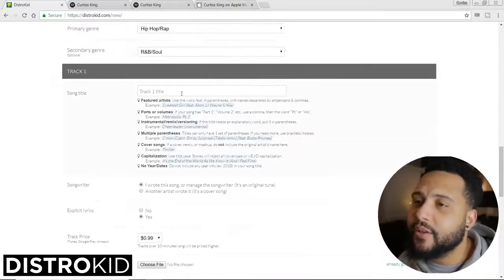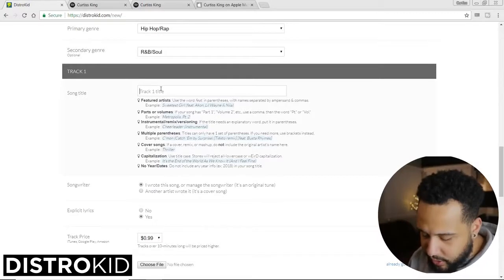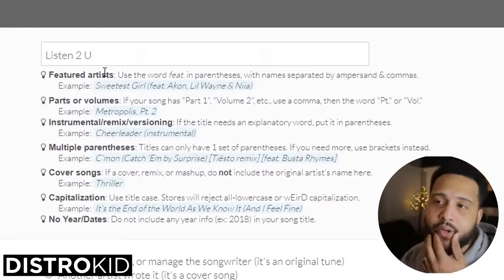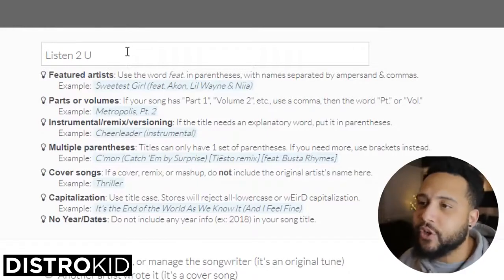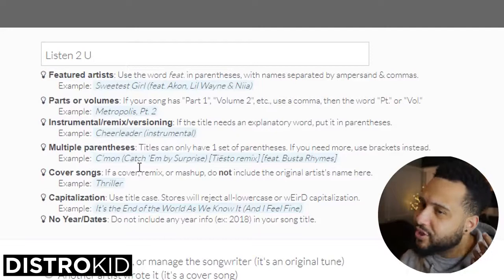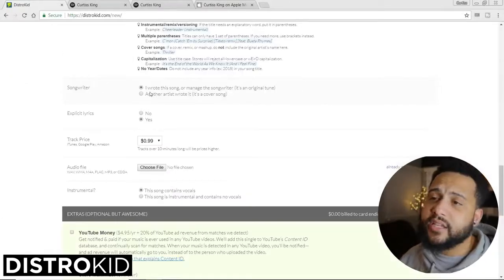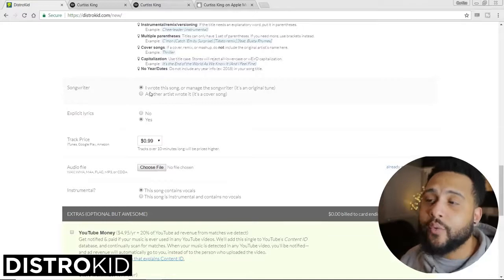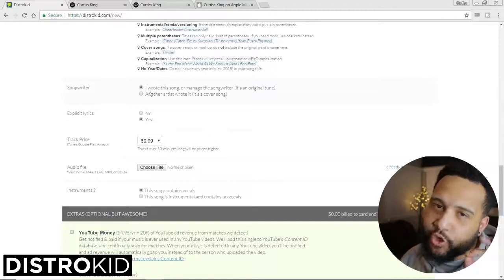Next section, you got to tell them the track title or the song title, and it's called Listen to You. Now, this is also the section where you're gonna put featured artists if you have a featured artist on here. And it gives you examples of how that looks. If it's a cover song, you need to make sure you let them know that as well. Next section, songwriter. It's gonna ask you, did you write this song or manage the songwriter? And you only click on that if this is your original song.